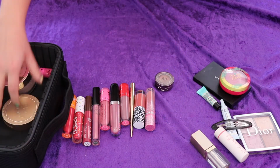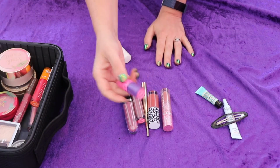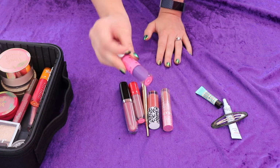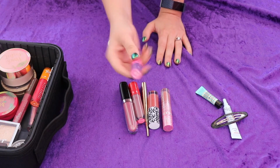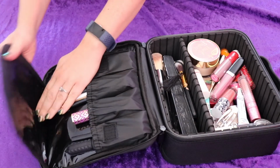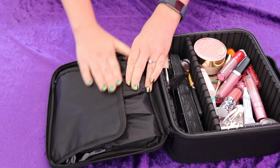So that's that. Oh, and I forgot to mention this little baby. This is just a tiny little purple lipstick that I figured I could use as a wing or maybe even on my lips, depending on how my hair turns out. Now let's move on to what I know you all want to know. Which palettes am I bringing?